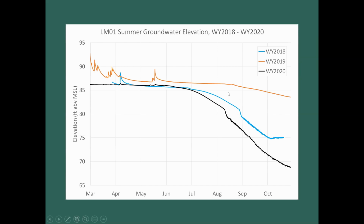2018, also a dry year, started out pretty similar to 2020 in the spring and early summer. It also drops off pretty steeply as the dry season goes on. And 2019, our wettest year, we see that groundwater is consistently higher in this year than in other years, and it doesn't do that late season drop quite as dramatically as we see in the dry years.